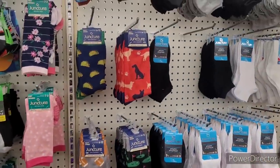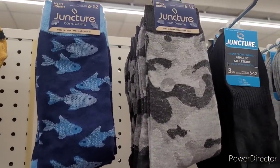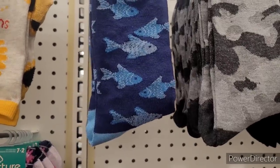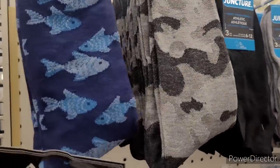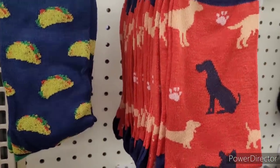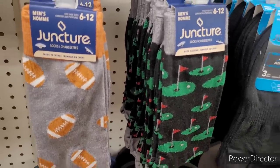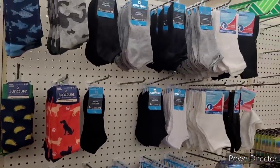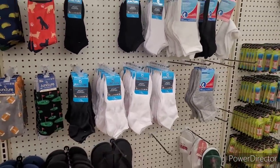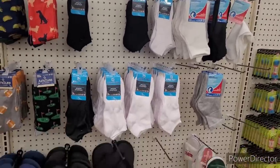All right. Oh, they got some new socks out for the men. Look, they have those with fish. And then they have like a camo pattern. And barbecue. And they have tacos. And have these little dogs. Football and golf. Those are nice. Make up a little sock basket for the man in your life. I know Father's Day is still another month away, but still, get started when you see the stuff.